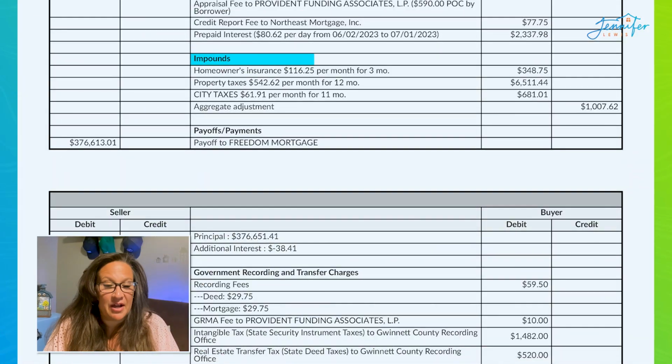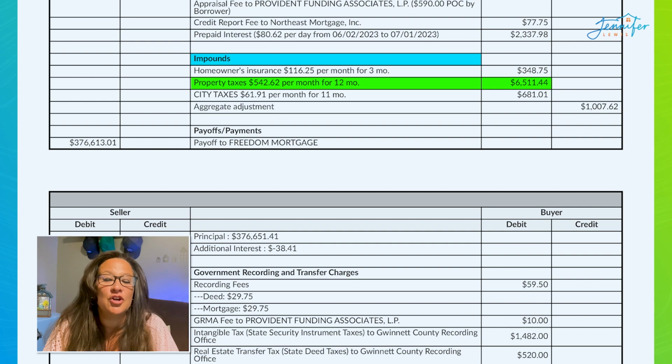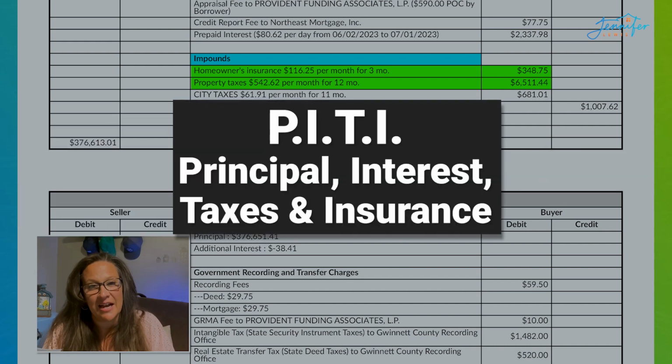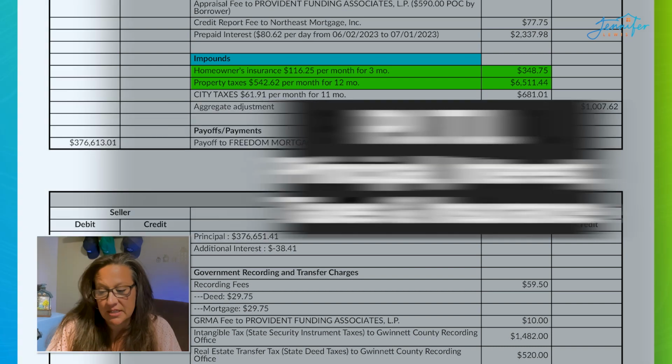Now here's where it gets tricky. The next line are your impounds. So if you include your property taxes and your homeowner's insurance within your payment, it's called impounding your account. Those are your PITI: principal, interest, taxes, and insurance. Now, one thing that people often don't understand is most lenders require that you collect at least 6 months of taxes and insurance ahead of time and keep them in your escrow account. That ends up being one of the biggest chunks of your closing costs that you have to bring to the table. So keep in mind, those fees are yours. That is your bank requiring that you prepay 6 months of taxes and insurance. This has nothing to do with the seller.